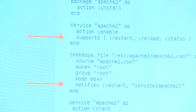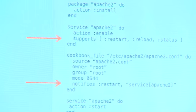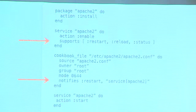There's different ways you can tune these resources. Resources themselves have attributes. For example, the service resource here, I've added the line to say that this service resource supports being restarted, reloaded, and checking its status.